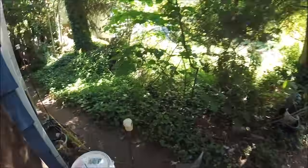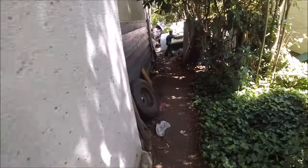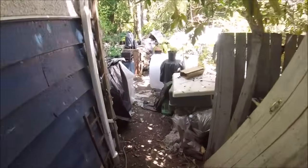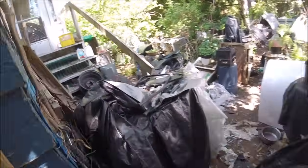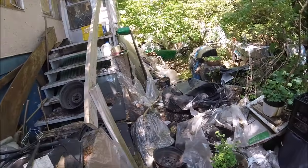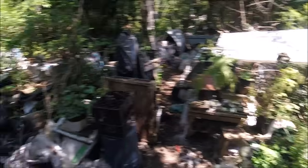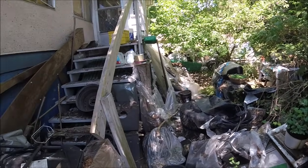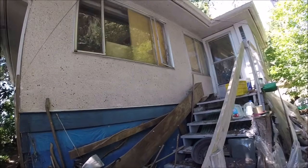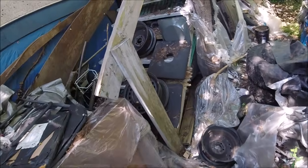Could be pretty interesting here. There's all kinds of scrap metal, tire and wheel. Well, yeah, definitely like a hoarder's house. Oh, back door's full. Wow. A lot of stuff here. Oh, bicycles. HMS. Three rooms right there.